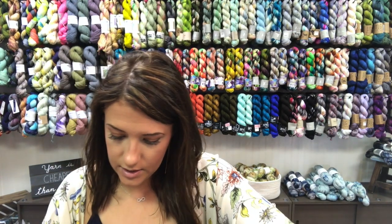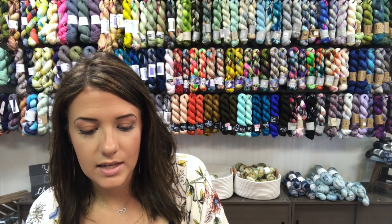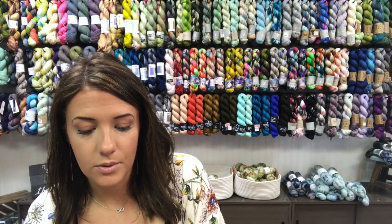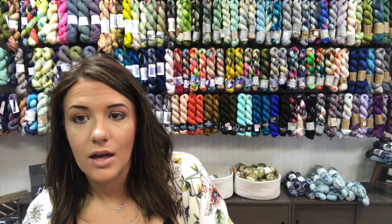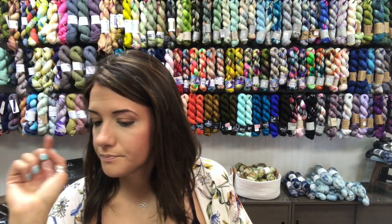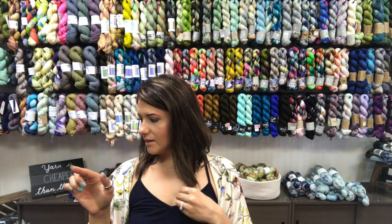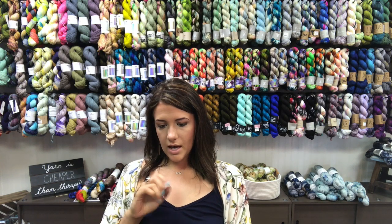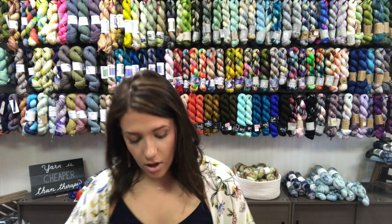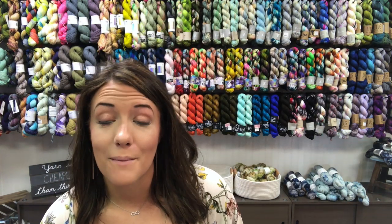And then Soybean, which is non-superwash merino DK for 245 yards. Super nice. So, we have, I think, 8 or 10 colors. And all the colors come on all the bases. So, come in and see that.